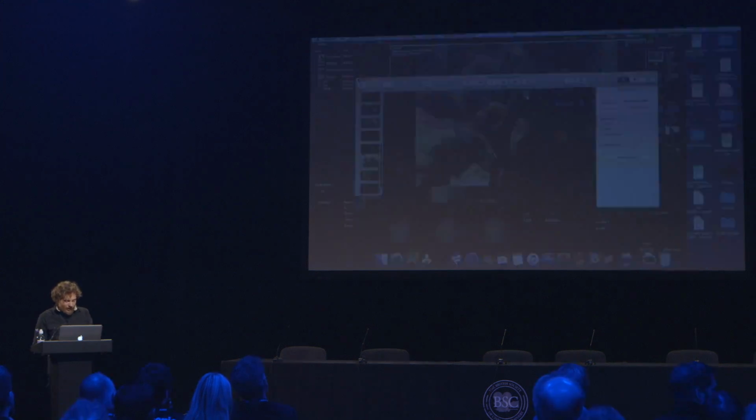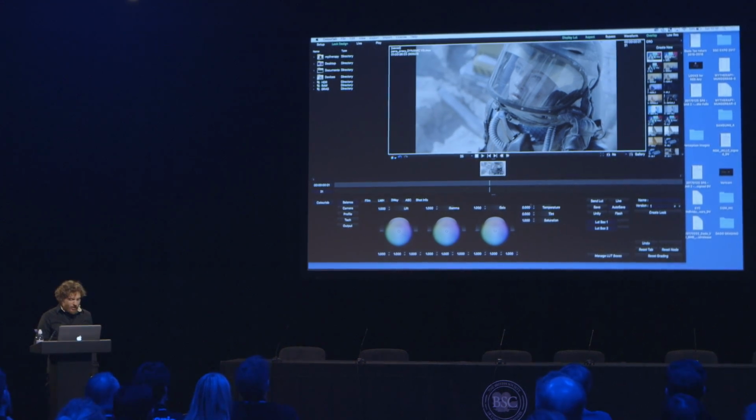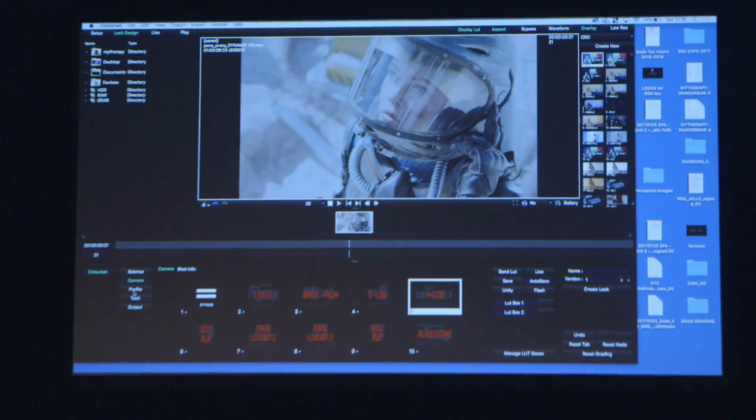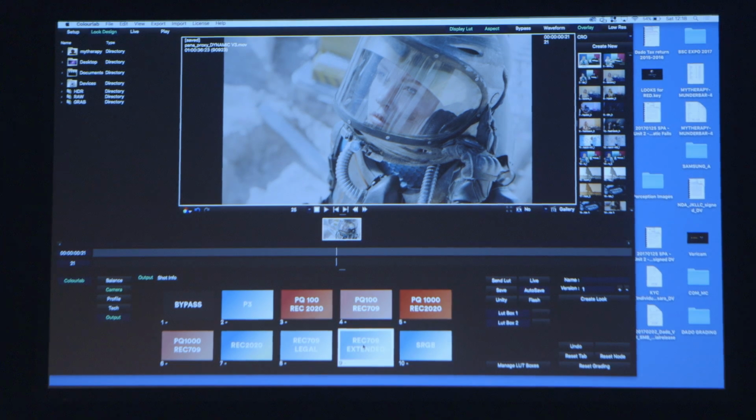Now, I want to show you how I actually create this look and how it's possible to do this very quickly. So this is the Color Lab software, and what I'm going to do now is first select the camera. So this is a Panasonic V-Log, and the output, which is the Rec 709 extended.